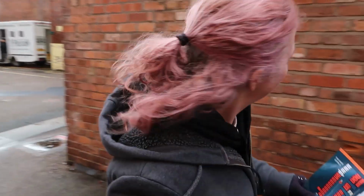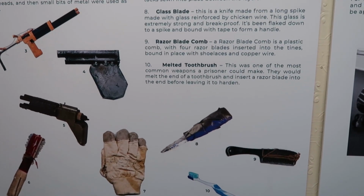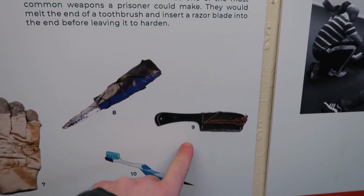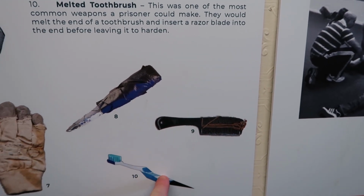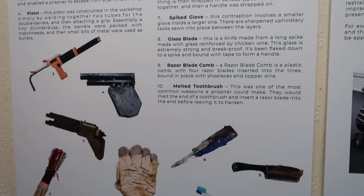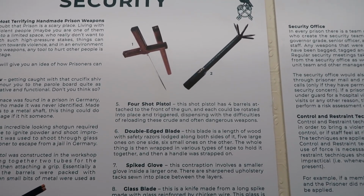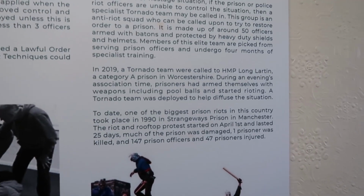Very clever, Manda. Some of the weapons that the prisoners create. This toothbrush has been melted and got a razor blade in it. This is a comb that's got a razor blade. You can understand where they've got a toothbrush and a comb from, but where do they keep getting razor blades from? You know what I mean? A crucifix, one where they've got a big blade stuck in the end of the crucifix. Mad.